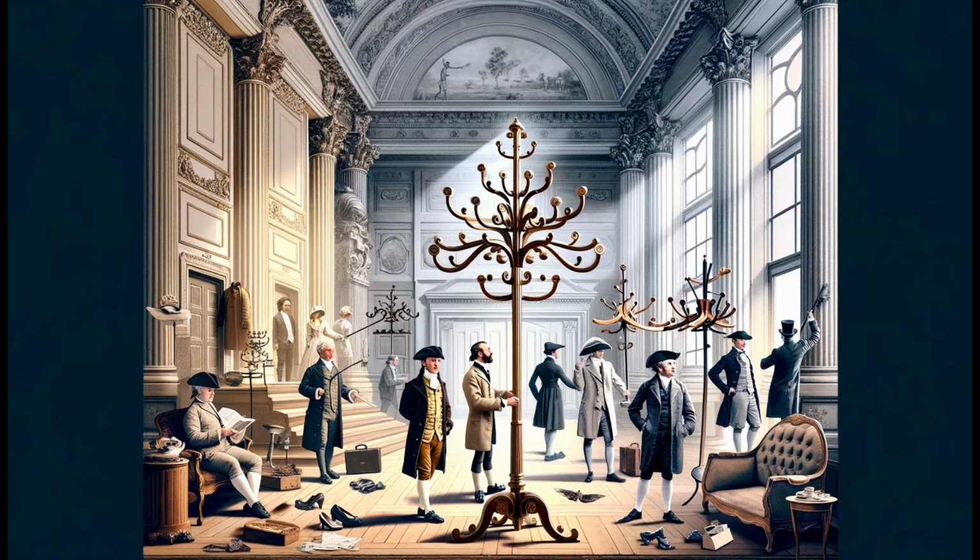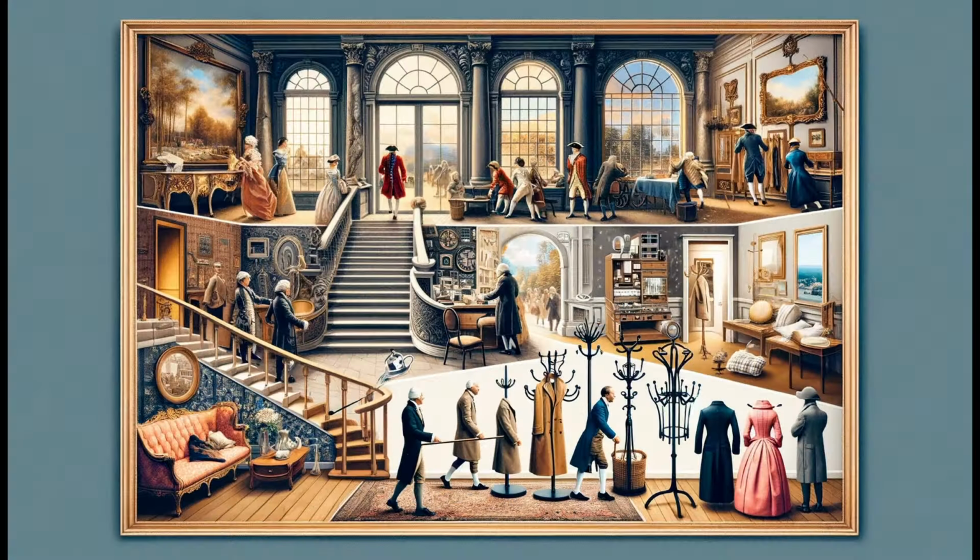From the palaces of France to the suburbs of America, the coat rack has stood the test of time, evolving from a necessity to a symbol of elegance and functionality. And who knows, maybe one day, our modern coat racks will find themselves in museums, celebrated for their role in shaping the way we live and organize our lives.